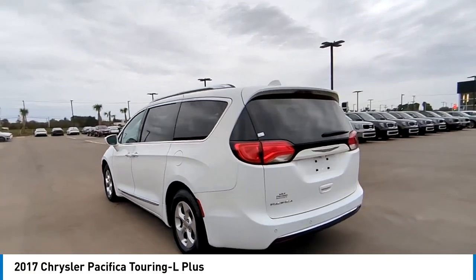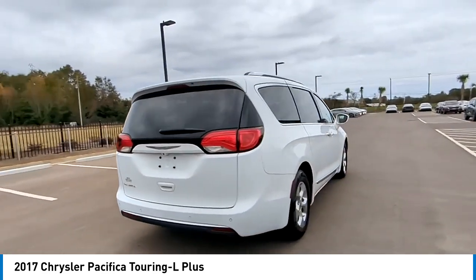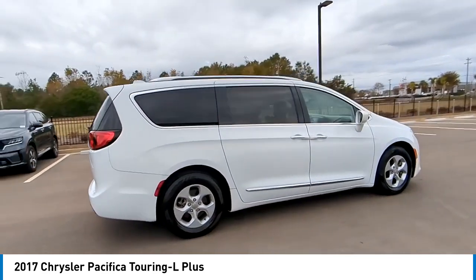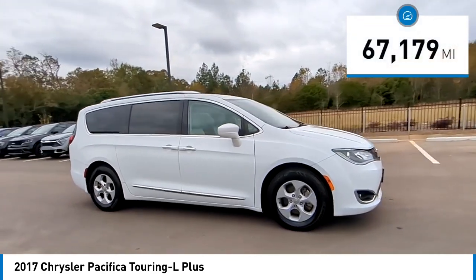The Pacifica crossover features the driving attributes of a sedan and the utility and space of a minivan or SUV. The Pacifica has top-notch safety scores, an upscale interior, and a spacious cabin that leaves room for your family to grow. This vehicle has less than 70,000 miles.